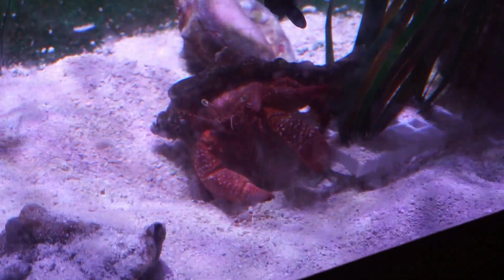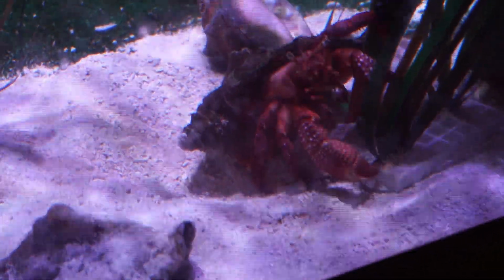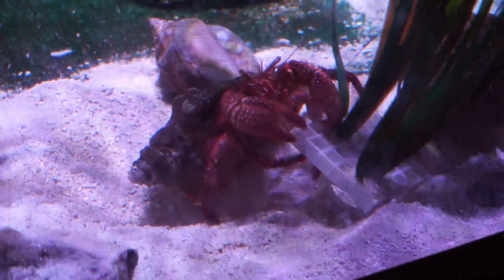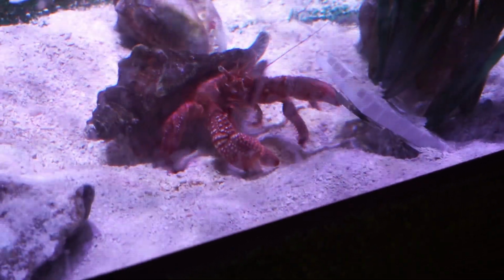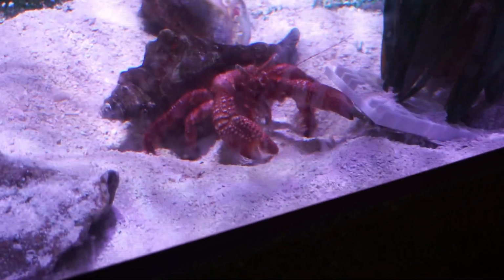Oh my goodness, that is such a huge hermit crab. Look at this huge hermit crab. Oh my goodness. Look at him. He's knocking his plant over. What are you doing? You don't like your plant? What are you gonna hide under the plant? Like, what are you doing?